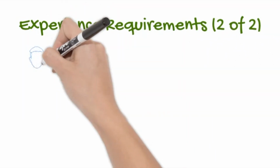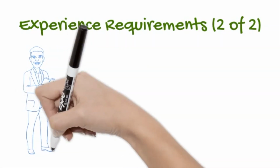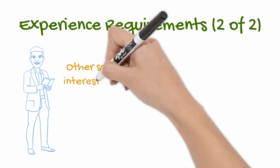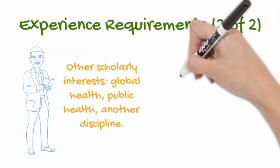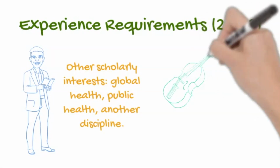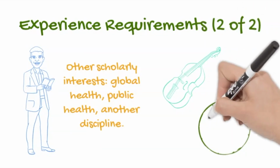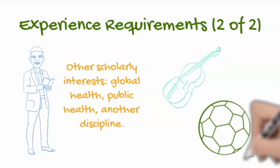What are some other experience requirements for medical school? Medical schools definitely value students who have scholarly interests that might be related to medicine or completely unrelated to medicine, such as global health, public health. Maybe you have a real interest in computer science. They also appreciate students who have very high achievement levels in other disciplines, such as music or athletics, just to name a couple.